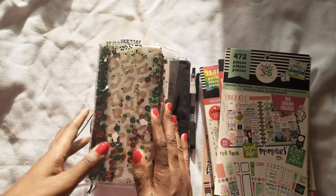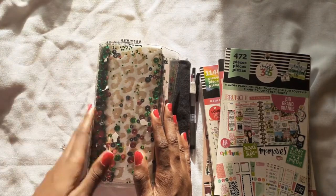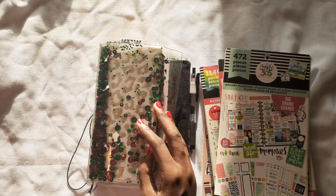Also, it's a little bright. The sun is coming right through the window with the evening sunshine. So if it gets a little bit too much, I'll probably switch it up.